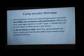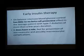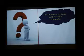So what is the take on this? On balance, intensive insulin blood glucose control has little to no beta cell protective effect after a long time. Initially, yes, it's very useful. It definitely has a role in prevention of microvascular and possibly macrovascular complications.